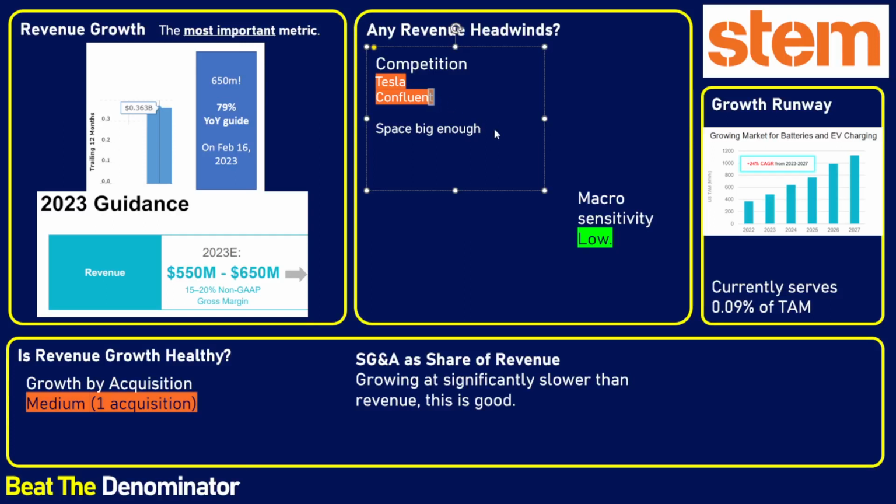I will say about competition, and I'm sure there are a few more small competitors, that the space is so large. The space is so big. Actually, you look at STEM, compared to what they're putting as their total addressable market, they're only serving 0.09%. So not even 0.1%, not even 1/1000th. So yes, I think that space is so huge that there's space for different players.